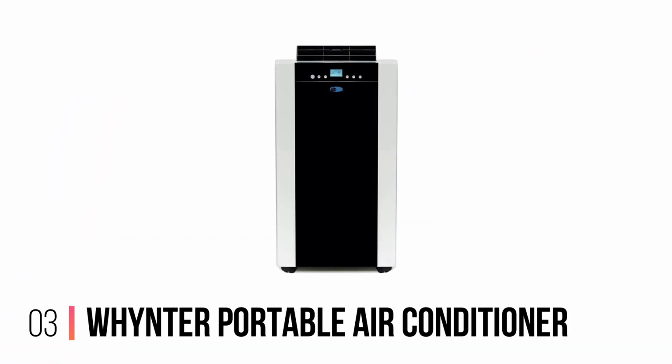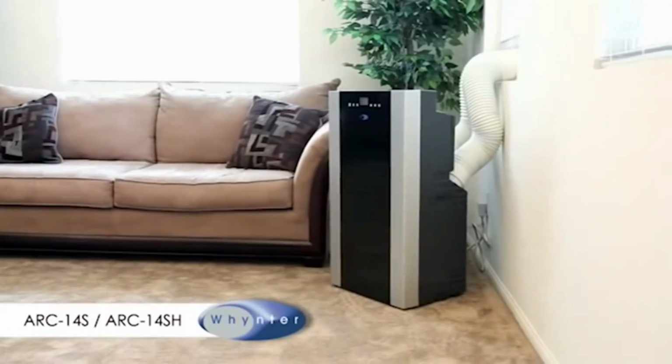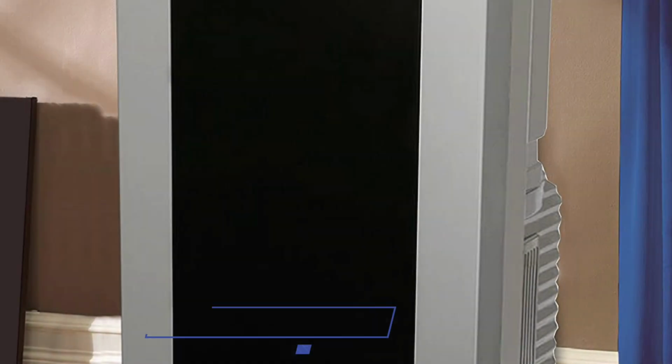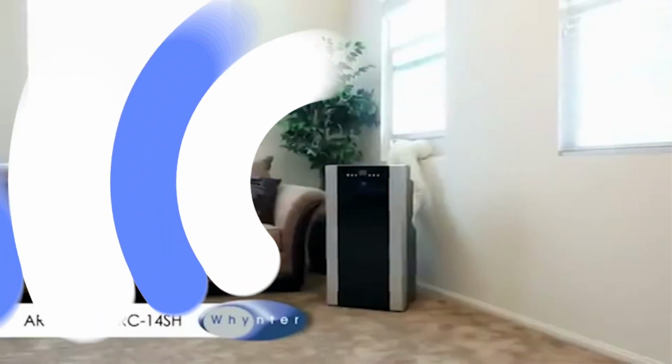Number 3. Winter Portable Air Conditioner. Looking for a portable air conditioner that does more than simply cool down the air? Then you might be interested in the ERC14S Portable Air Conditioner from Winter. It comes with an activated carbon filter, doubling as an air conditioner and air purifier in one sleek, two-tone package.